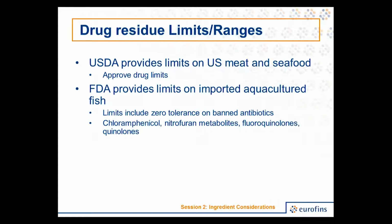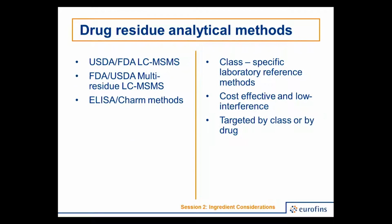The USDA asserts limits on U.S. meat and food products for approved drugs in use in the USA. FDA, on the other hand, provides limits on imported aquacultured fish products, and these limits include zero tolerance for those banned antibiotics that we just mentioned, which include chloramphenicol, nitrofurans, fluoroquinolones, and quinolones. In recent years, these have been brought under better control by our foreign supplier partners, but they are still considered a risk.